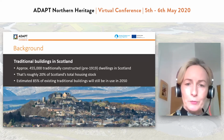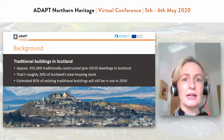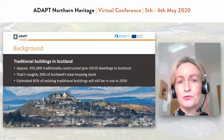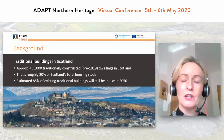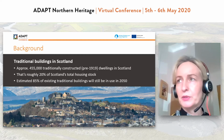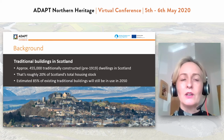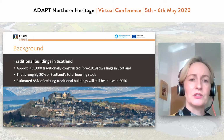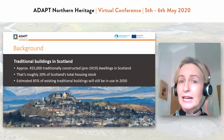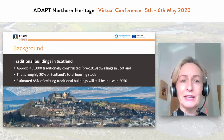So a little bit of background, this was obviously a pilot scheme that was run in Scotland. We have around 455,000 traditionally constructed dwellings in Scotland. Generally speaking, we would consider traditionally constructed buildings to be those built before around 1919. Those dwellings make up roughly 20% of Scotland's total housing stock. So it's a big chunk of the total housing stock in Scotland.